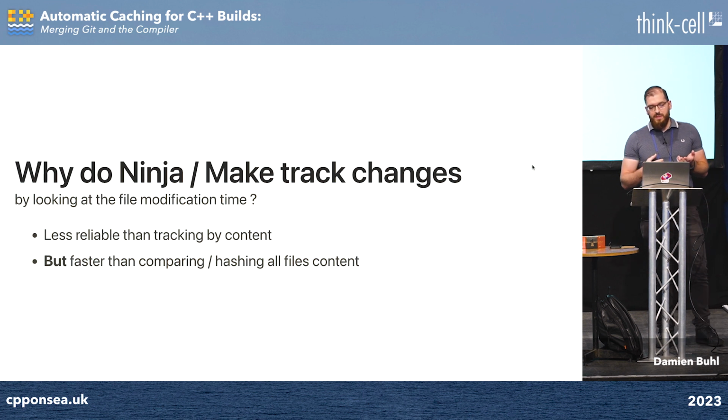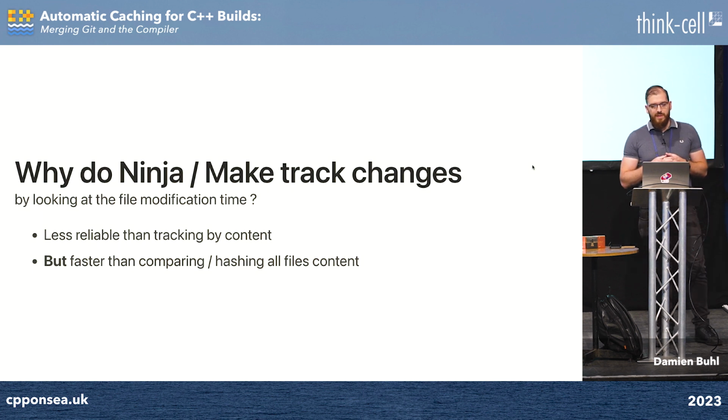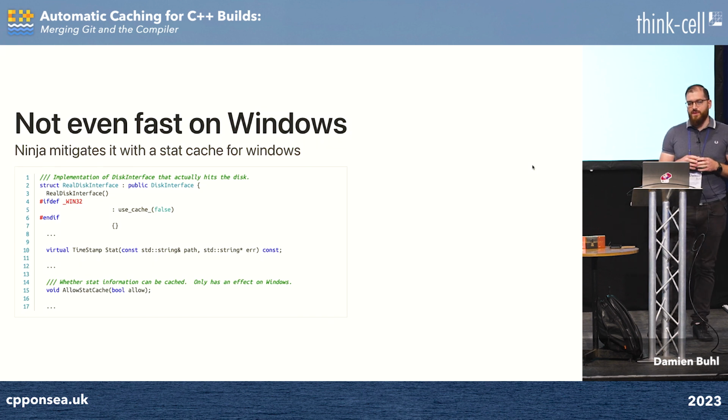The reason is, it's less reliable than tracking the content that you compiled, but it's faster than comparing and hashing file content while you build, because you need to read all files through, and the compiler will also do it. So you lose time doing that. Actually, it's not even fast on Windows to look at the file time. It's fast on Linux.